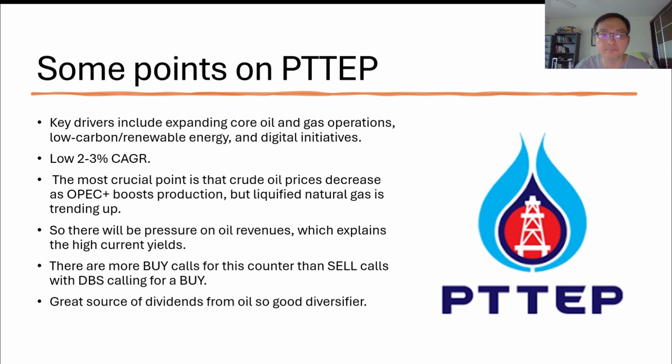Okay, so big companies are like this, and the most crucial point is that it is an oil company, so you have to analyze crude oil prices. Unfortunately, for people who are investing in crude oil companies or crude oil, you find that OPEC Plus is boosting production, so we could expect crude oil prices to go down over the next 1 to 2 years. Of course, things are very volatile, things can change, but at the moment, we're looking at lower oil prices over the next 2 years, all right, because OPEC is increasing their production. However, if you're looking at liquefied natural gas, it's trending up.